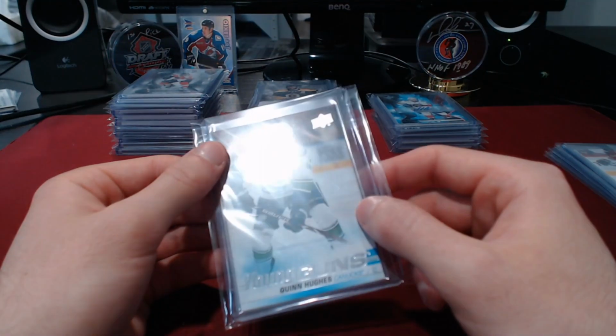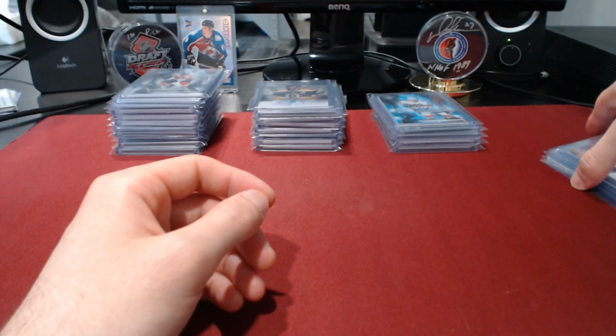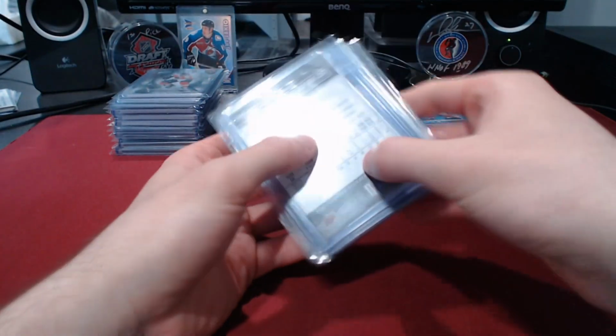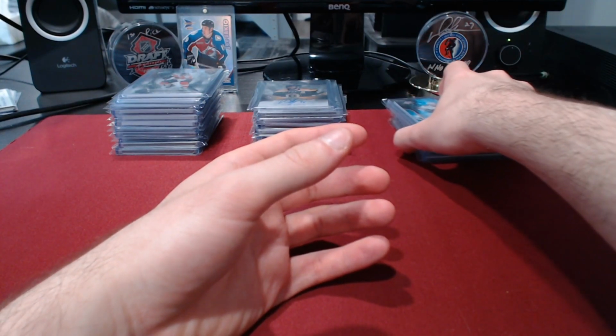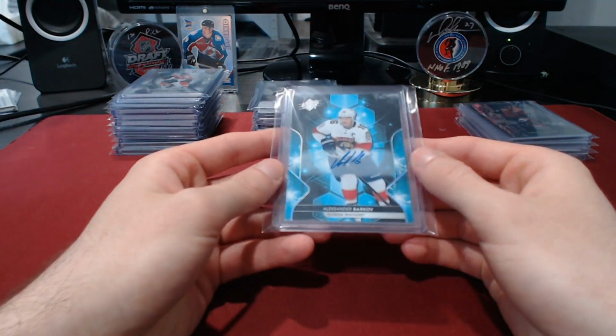There's also a bit of gunk on it just from transfer from card to card from it being in a pack, which is slightly unfortunate because I would have liked to get it graded, but I will just leave it raw for now and probably sell it raw in the future or just keep it in my collection.